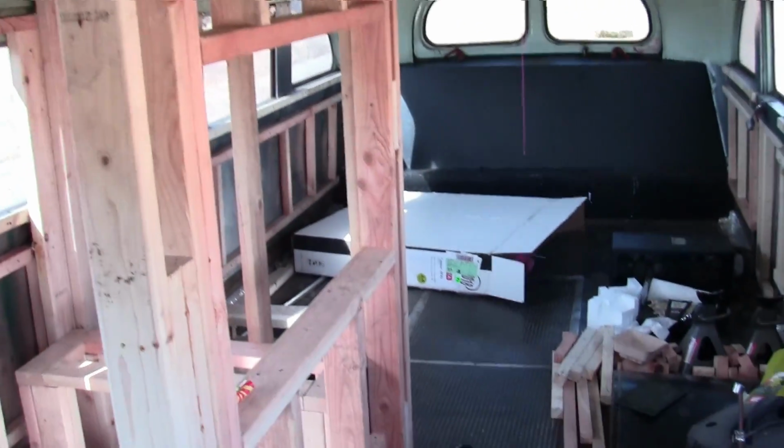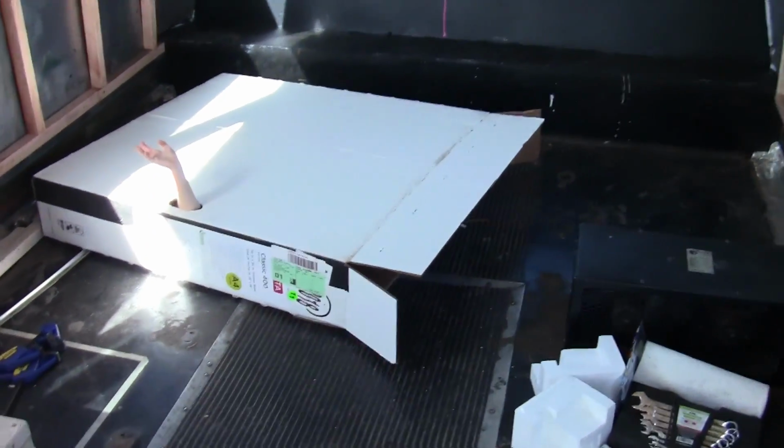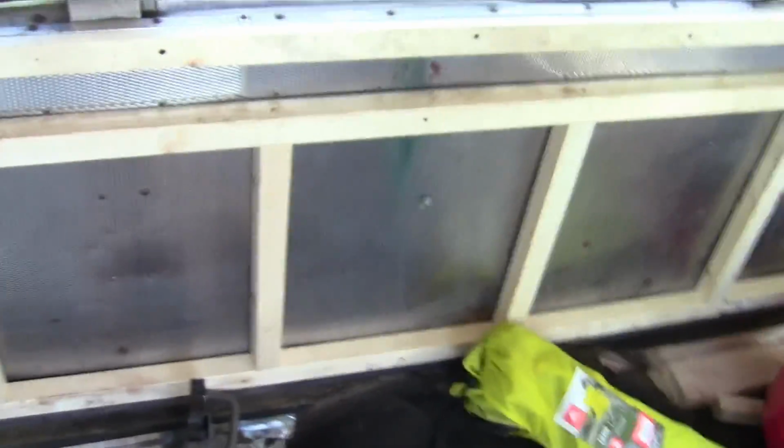But the kids are in the shower pan box. Where are you? In the box. What is this thing right here? We're in the box. Now they're silly. Okay. Oh, look at the little hole. See.